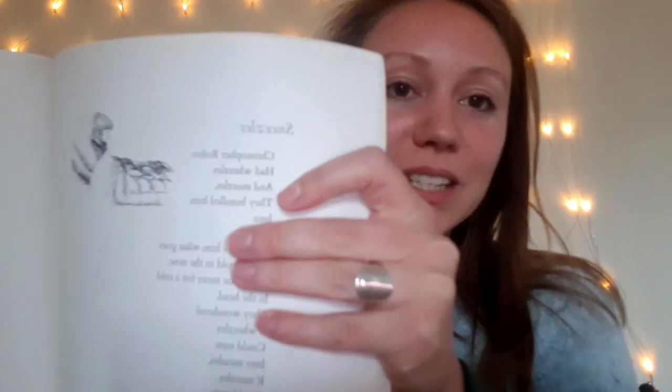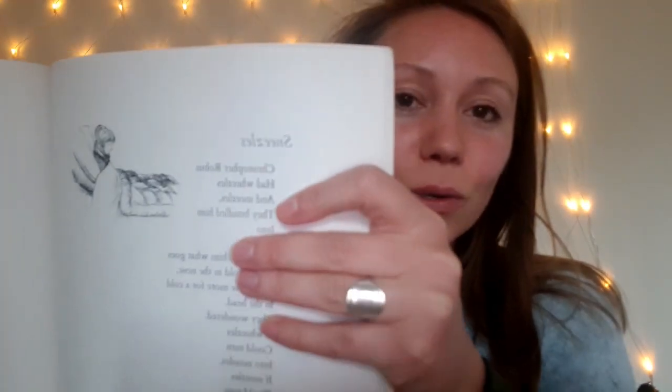Got quite far into the book last time, got about halfway. Let's find where I was. Oh yes, we did the little black hen who lay an Easter egg. Okay, so, ooh, the next one is very topical. Look at this. How funny. Look what it's called. Can you see that? It's called Sneezels.